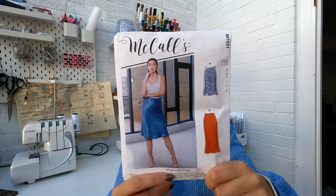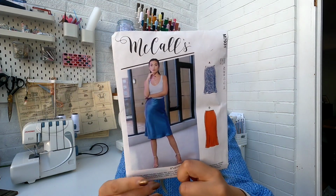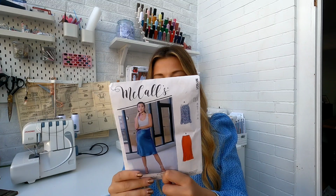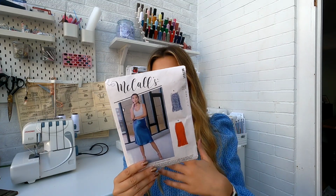Another skirt pattern, and one that I've made a few times before. This is the McCall's M7931. This is a slip skirt pattern. It is so gorgeous. I've got a few versions in satins and I love them. I wear them so much.